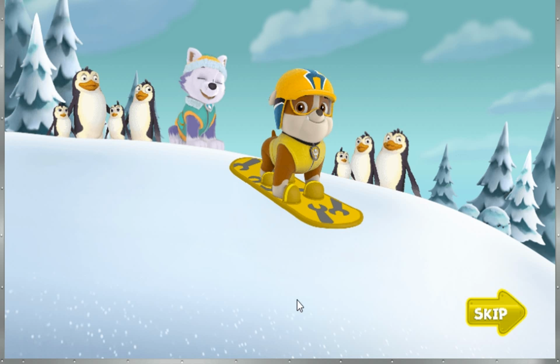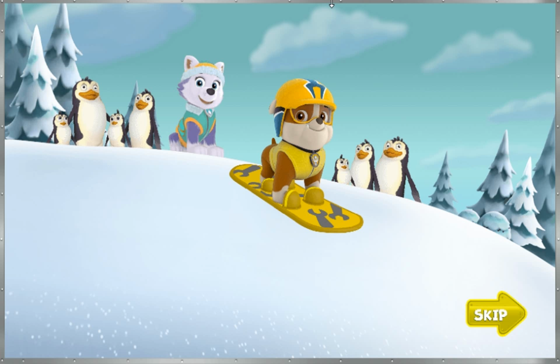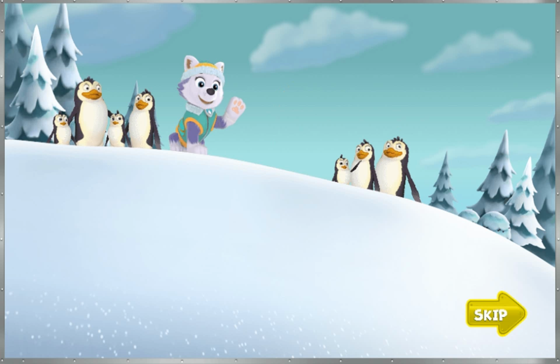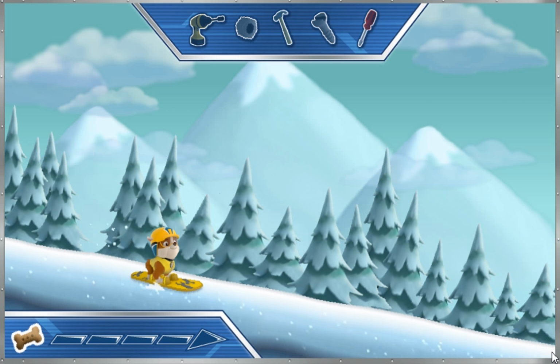Hold on, pups. We can't celebrate yet. We've saved the penguins, but we just got a call from Jake. The storm seems to have broken a bridge, and he's trapped on the other side. Rubble, you're just the pup to slide down to him and fix the bridge. Paw Patrol is on a roll!